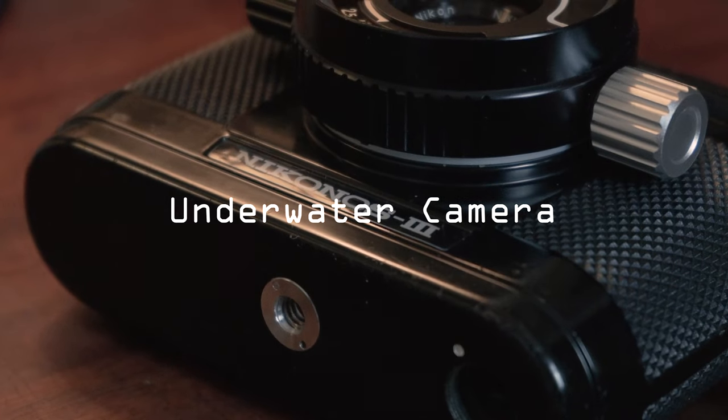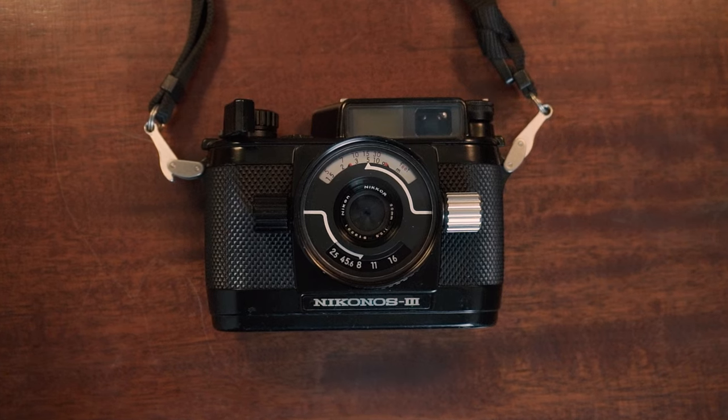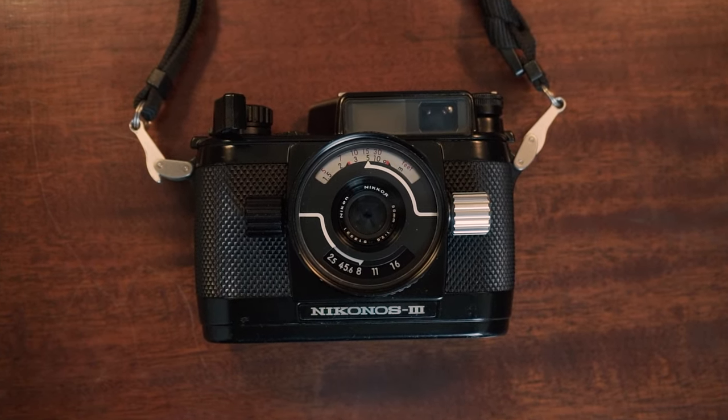All right, this camera looks like a rangefinder, but it's not. This is my newest pickup, and I'm really excited to try it out. This is the Nikonos III. The Nikonos III is the third in a long line of underwater cameras made by Nikon, and these cameras, I believe, were made from 1963 all the way to 2001.